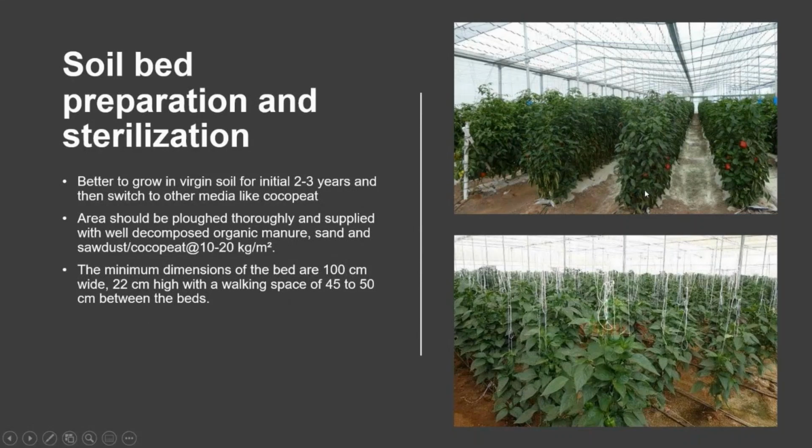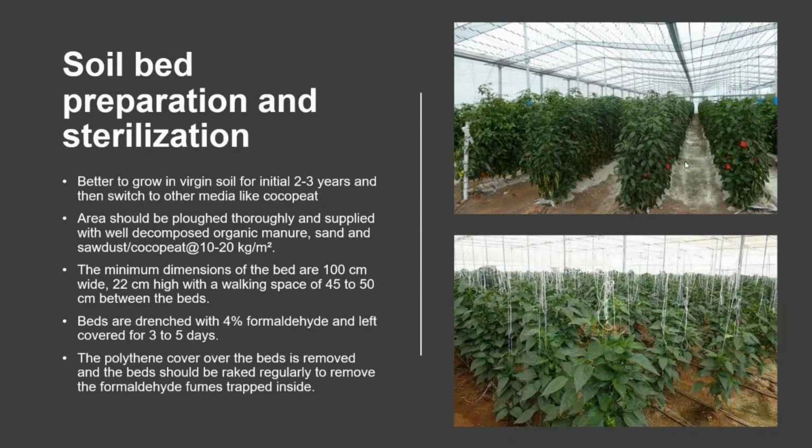You can see here, this is the working space of almost 2 feet, or 50 centimeters, in between. When you prepare this soil bed, you have to drench it with 4% formaldehyde and cover it with plastic for at least 1 week. Thereafter, you have to remove the plastic cover. There are a lot of fumes that formaldehyde emits, so you have to remove them by blowing air regularly.